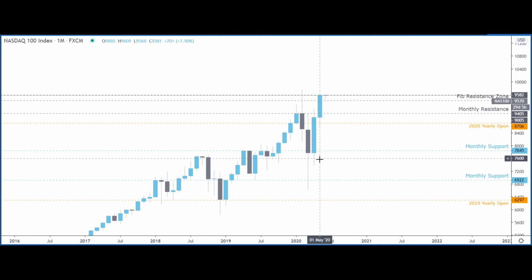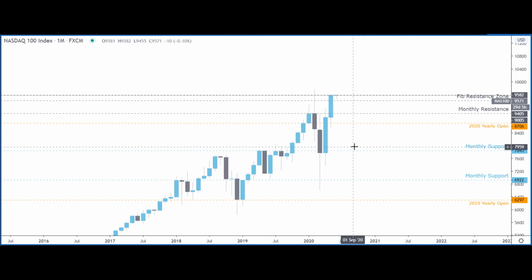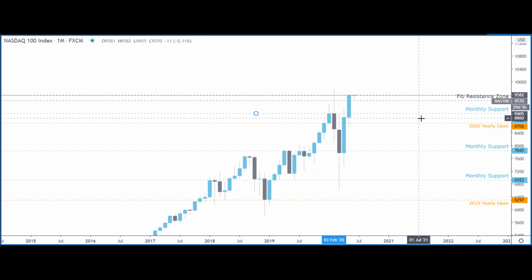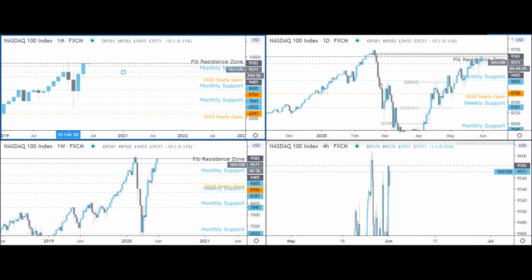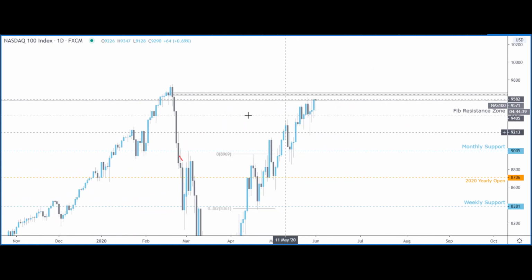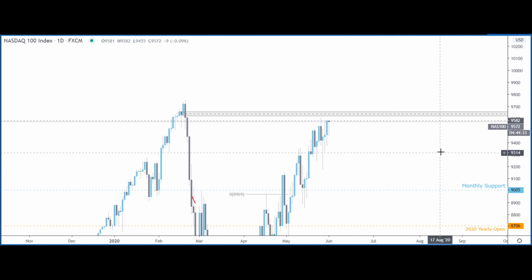And essentially, if people have any doubts whether this move to 6600 on the Nasdaq was the bottom, I think they really need to erase all their doubts, because these are higher time frame charts. They are very hard to go against, and they do not lie. So this previous monthly resistance level has now turned into a big monthly support, and where we are is this big fib resistance zone. But more importantly, on the daily time frame, this is the big level for the Nasdaq, so I will just remove this fib resistance zone for now.